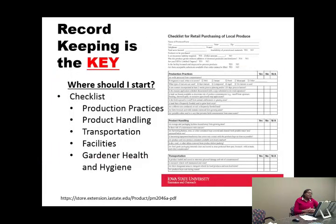So record keeping is key. As I mentioned before in the previous slide, documentation and record keeping is a key component in developing your food safety plan. So where do you start? ISU Extension and Outreach also has a checklist document that can be used as a resource to help you as far as starting your food safety plan.